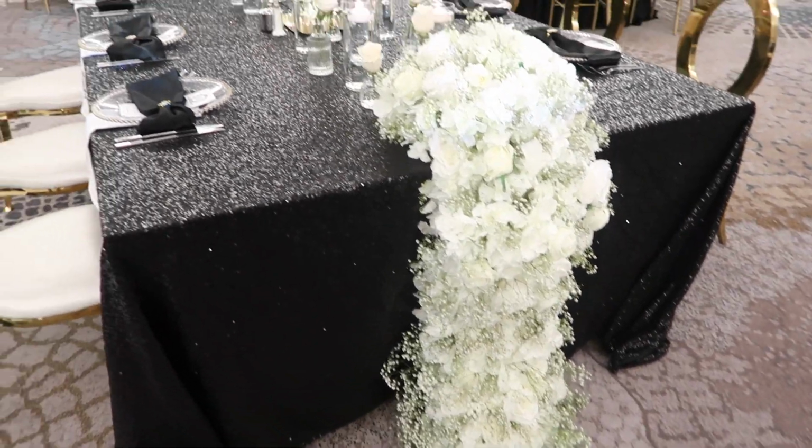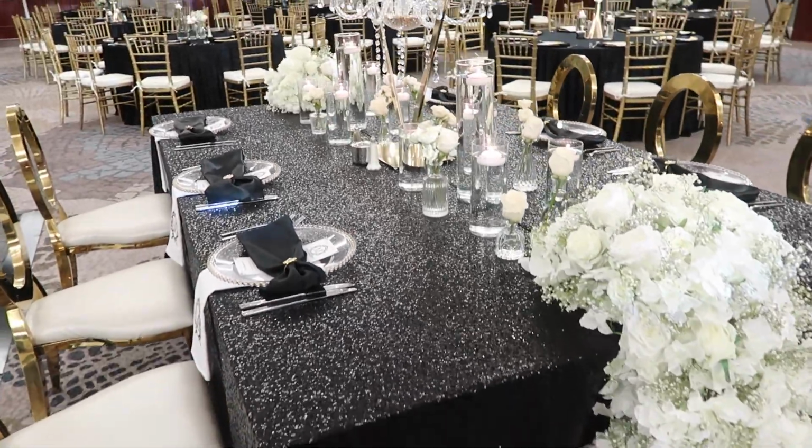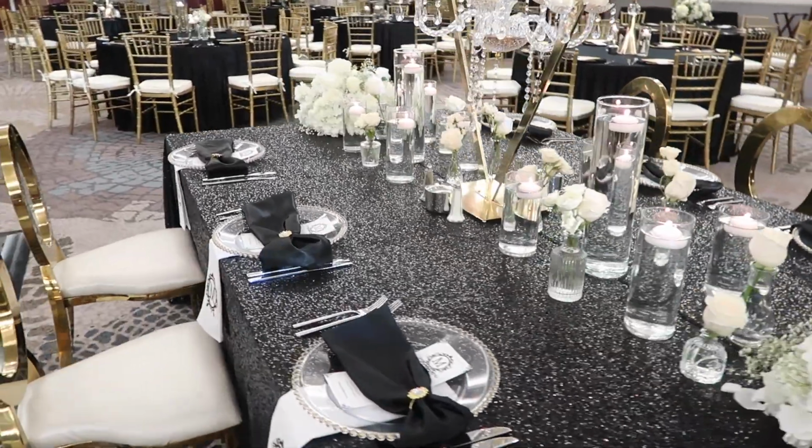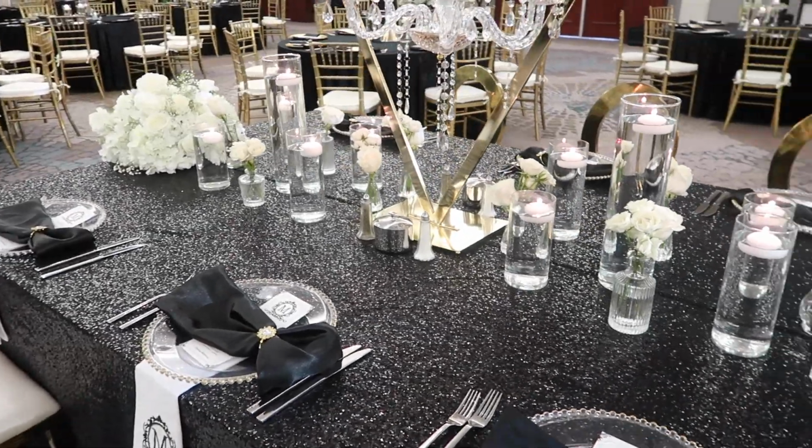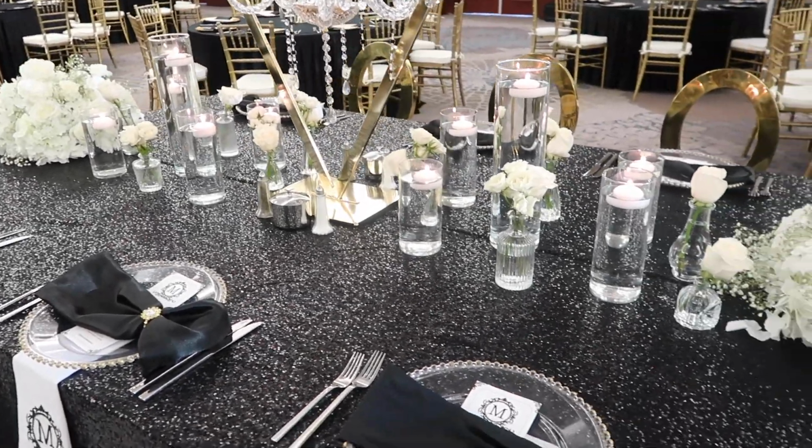Now, when we did the runners, we wanted to also incorporate that baby's breath to give it that light and airy and heavenly look and feel. And everyone was so enthralled with the way that it looked.